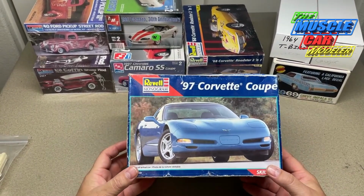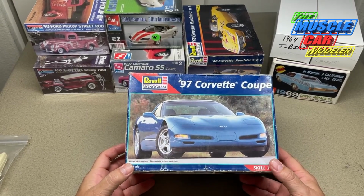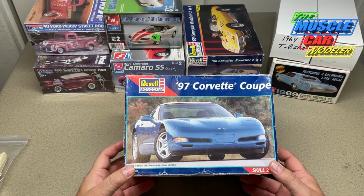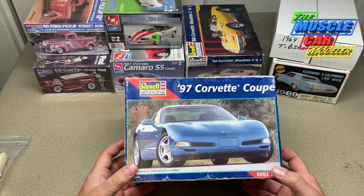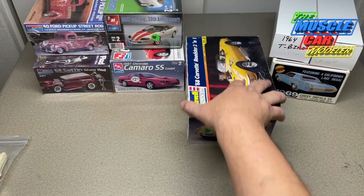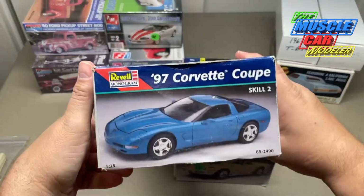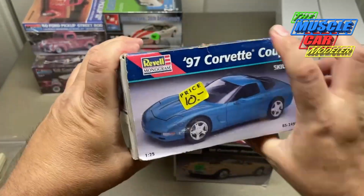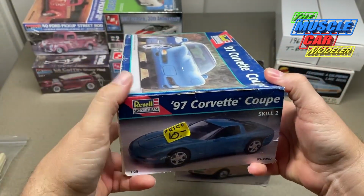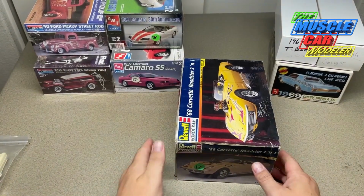So it's kind of funny because I recently went through and counted that I got pretty much like 45 unbuilt Corvette kits. So I got this one. This one was the same kind of thing, and this one was $10 right here. So, you know, kind of a steal. Can't even get that shipped to me for that. So couldn't pass that up.